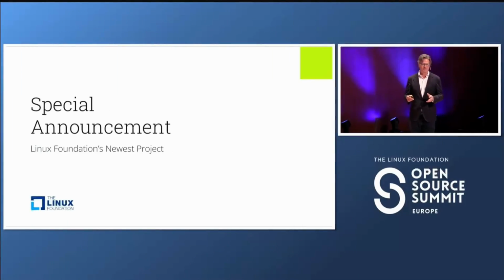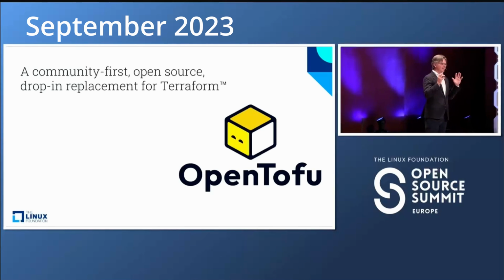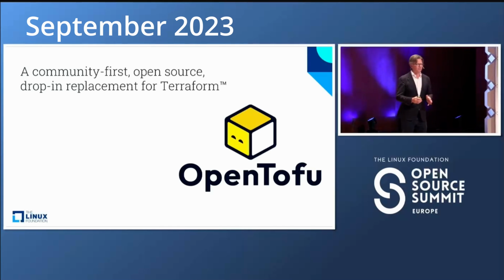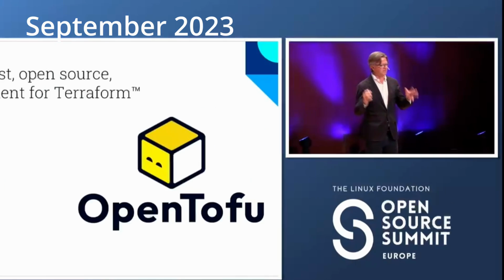We have an announcement for a new project called OpenTofu. That's right. This is a drop-in replacement for Terraform. It's open source. It is neutrally housed at the Linux Foundation and hits that sweet spot of open source and open governance. Joining the Foundation ensures a truly open source tool with impartial governance and community oversight.